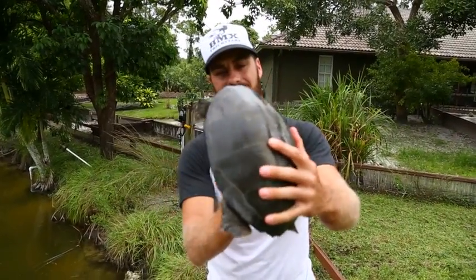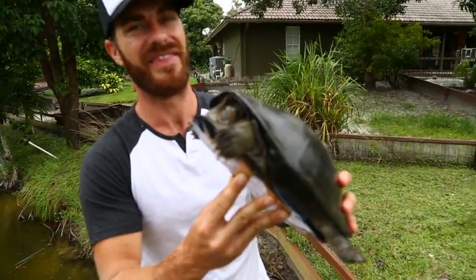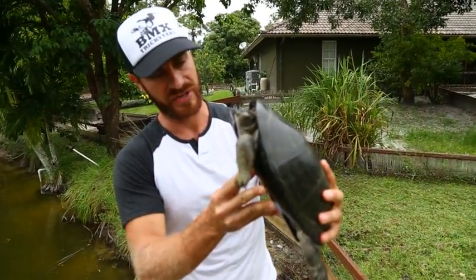I don't know the Latin. It's sinuatus, I believe, serratus. But anyway, look at this animal. Really cool. Now these guys are from Africa and they are hardy. They do very well here in South Florida.